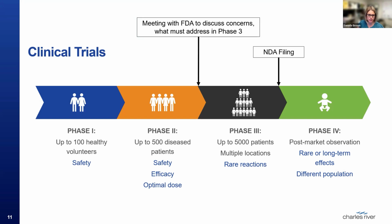Phase 3 is the largest, up to 5,000 patients, usually multiple locations and usually international, so locations around the world, to make sure that there's a diverse population. And these studies are looking for rare reactions. So anything found during any of these phases has to go on the insert for the drug if it's approved. So you've probably seen commercials on TV, or if you take a medicine, there's a large, long paper list and has every side effect that's ever been seen. That's where these come from. They come from these clinical trials.